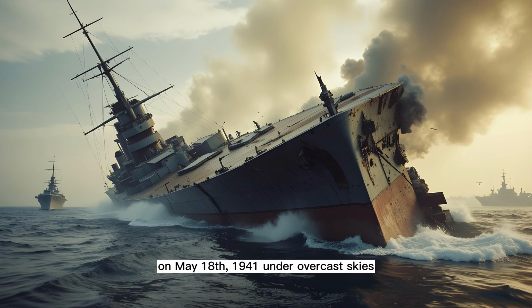On May 18, 1941, under overcast skies and shadowed by the cliffs of the Kiel Canal, Bismarck and Prince Eugen departed their safe harbor. Escorted by destroyers and a shadow of secrecy, they threaded their way through the Danish archipelago, heading north toward Norway.